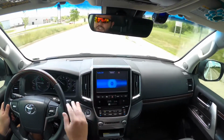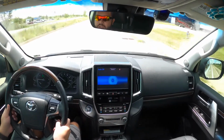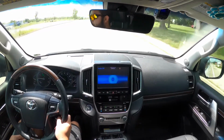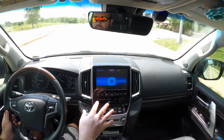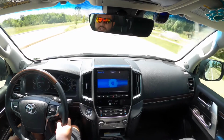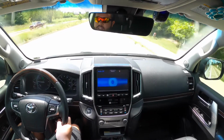It's good. It's just slow. It's on the old Intune system. I think it's even slower than the one in my Tundra, honestly, when it comes to doing inputs. But it's nice. And then the camera system could be higher quality, but it serves its purpose. It does its job.